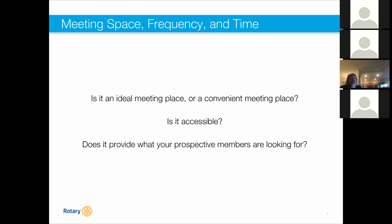So what is it providing what your prospective members are looking for? And that can be difficult to ascertain because if you've been a member for a long time, you know what you want from it and you know what you get out of it. So don't be afraid to go back to a guest speaker or an exchange student or just any guest and say, if I had invited you back as a guest instead of a guest speaker, what would have appealed to you? Or maybe what wouldn't have appealed to you? Was there anything that you went, oh gosh, I'm glad I'm not a member of this club? Because that's how you're going to learn what your prospective members are looking for. And it's only through knowing that you're going to be able to pick a meeting space that is conducive to fulfilling that. Okay? And then that also comes down to looking at frequency and time.